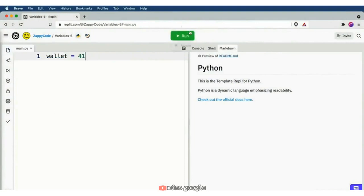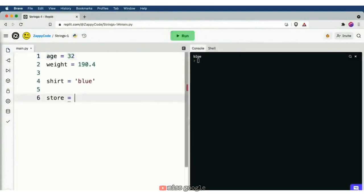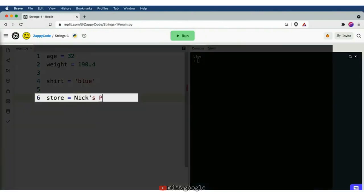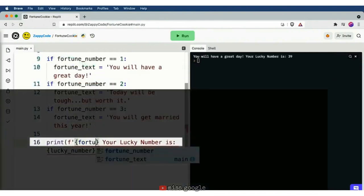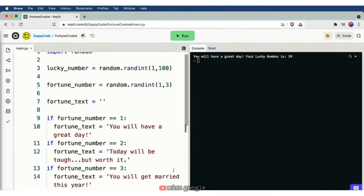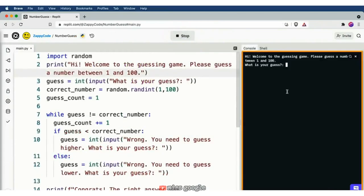We'll learn Python step by step with short 5-minute videos explaining a topic and then giving you a quick challenge to make sure you've truly grasped what we just learned. We also apply our learning in this course by creating 3 complete projects: a digital fortune cookie, a word counter, and a number guessing game.